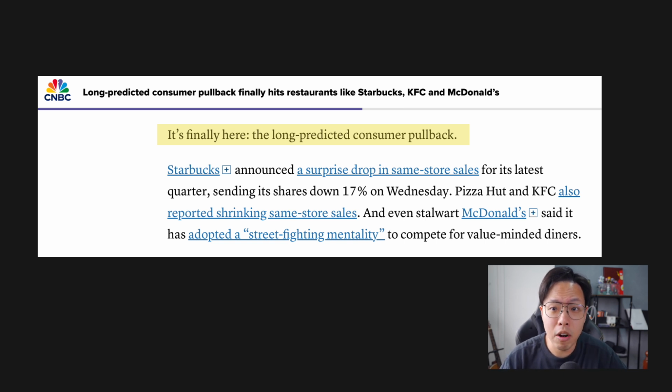Using the same logic, that's how I'm looking at companies' earnings calls today. When you look at some of the companies that just reported their earnings, broadly speaking, the sentiment is that the economy is still healthy now. However, we do see signs of the consumer slowly moderating their spending.